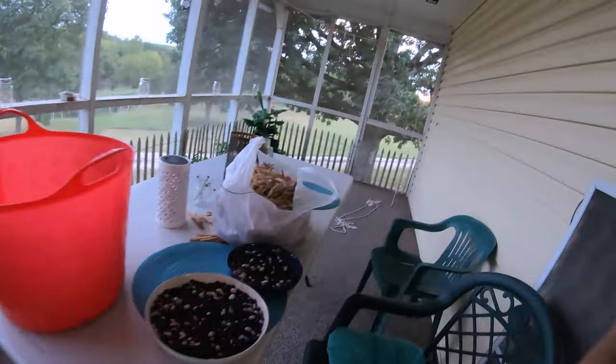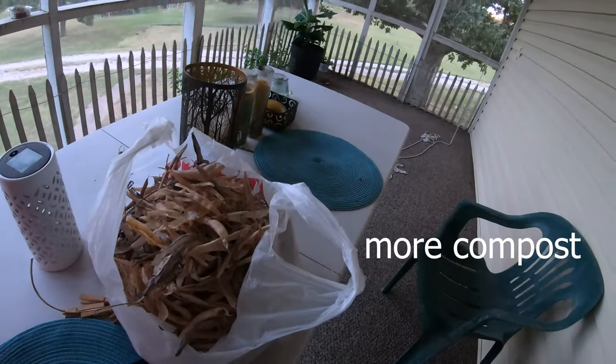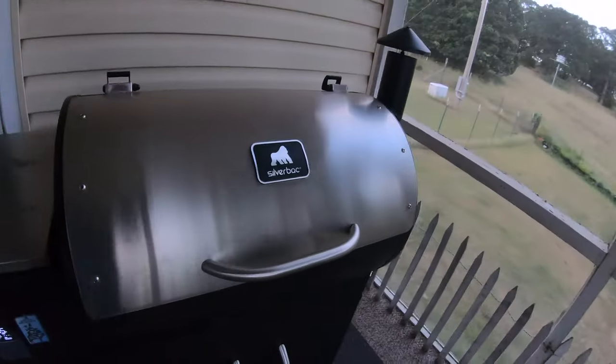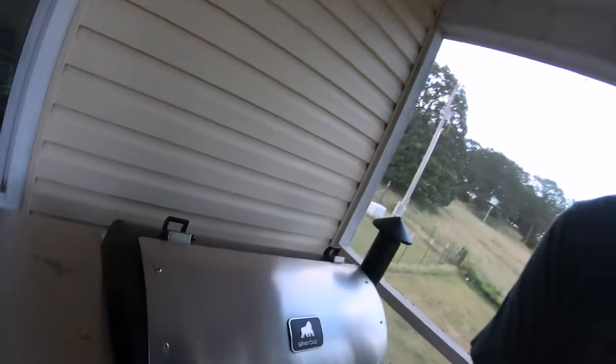What else has been going on around here? Well, I've been shelling some beans. Still have a few more to go. And we just put some peppers from the garden in the smoker. Wendy's going to dehydrate them later.